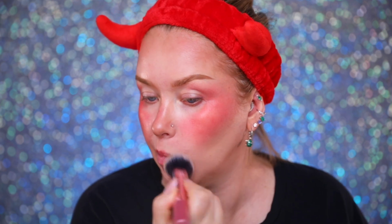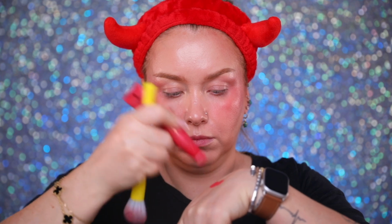At some point, my camera stopped, so I didn't film applying the matte blush wand in Dream Pop, unfortunately. Anyway, here it is. As mentioned, I went for the underpainting technique, and now I'm applying my foundation to the areas with no makeup, blending out all the cream, bronzer, and blush. I felt the blush wasn't enough, so I added a bit more.